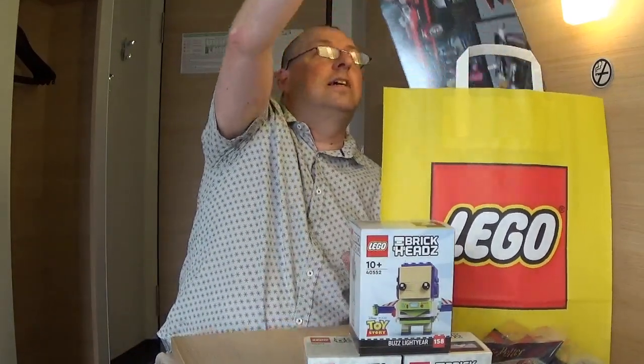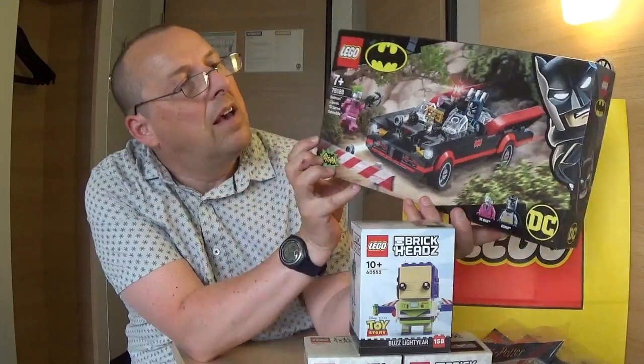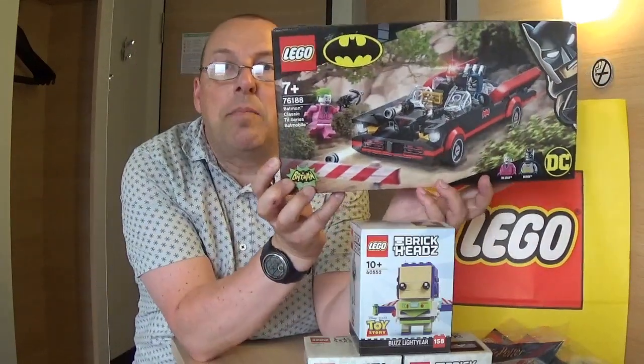But what they did have is the Lego Classic Batmobile. Now these have been very, very difficult to get hold of in the UK for the past few months. Set number 76188, the Batman Classic TV series Batmobile.